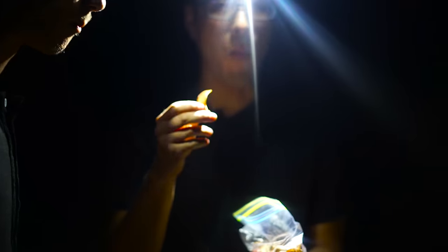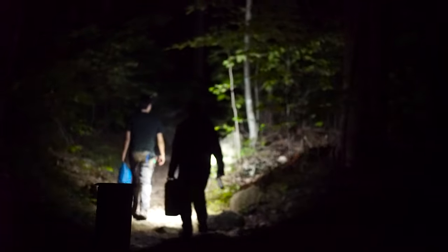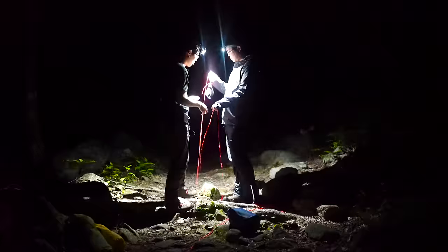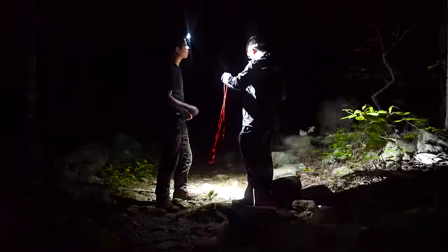Nice job. Now it was time to hang the food, and I had found the perfect tree. I wonder if it'll be one of my favorite trees. This is gonna be a bit messy, I think. That's good, right? What do you think? You're the knot person, not me. I think it'll work.